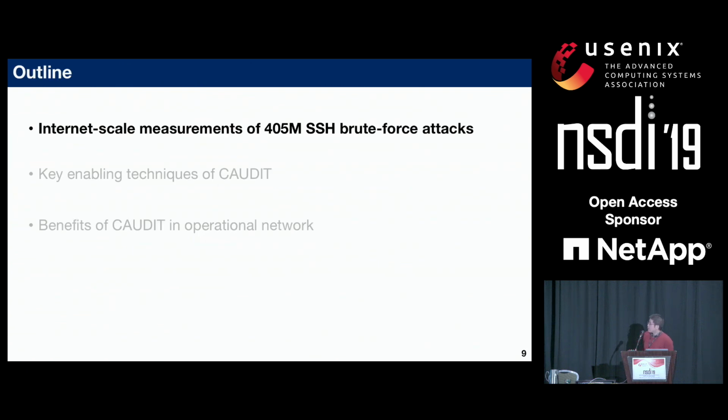All right. So for the talk today, I will first review some of the important internet scale measurements that we observed from our dataset of more than 400 million attack attempts. And then I will show the key enabling techniques that allow us to deploy and collect such a dataset. Finally, I will show some of the benefits of CAUDIT in production.